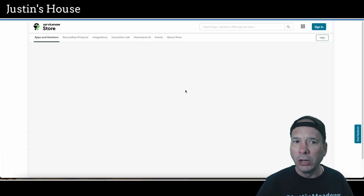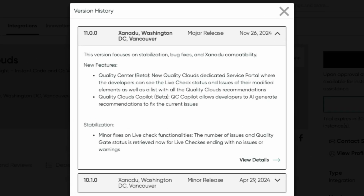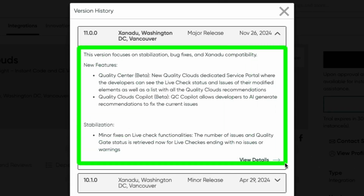It's going to be Quality Clouds, updated to version 11.0.0, and this version focuses on stabilization, bug fixes, and Xanadu compatibility, not capability. New features, Quality Center Beta, new Quality Clouds dedicated service portal where the developers can see the live check status and issues of their modified elements, as well as a list with all the Quality Clouds recommendations. Quality Clouds Copilot Beta, QC Copilot allows developers to AI generate recommendations to fix the current issues.